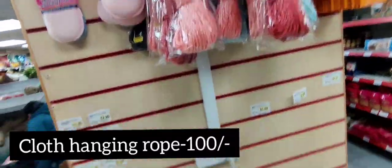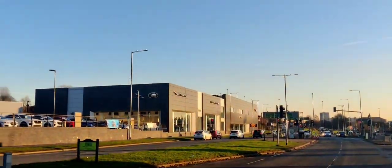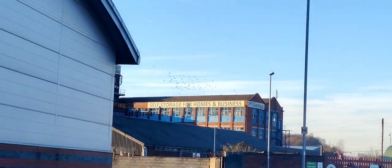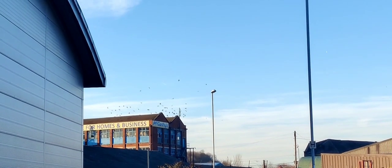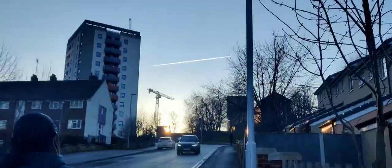And also I found these cloth hanging ropes and Parle-G biscuits, and see this chaska maska, each was for 40 rupees. Now I am returning home. So when I was returning, I saw these birds flying in groups, so it looked beautiful, so I shot the video. Yeah, and also I don't know what it is, I think it looks like Gardana, which we call goto in Konkani.